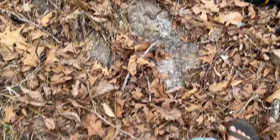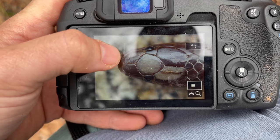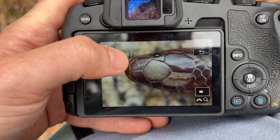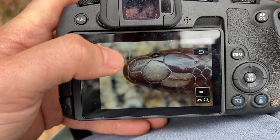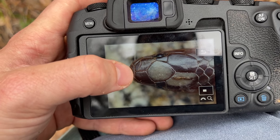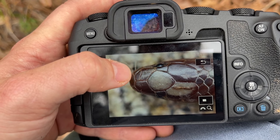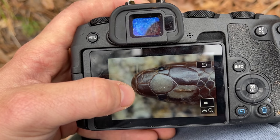So here's an example. You can see what I mean with my camera that has the macro lens. You can see this side, I think this is called the prefrontal scale, I believe. This scale right here is split, and then on this side it's fused. So this side is diagnostic of a midwestern worm snake, and this side is diagnostic of an eastern.